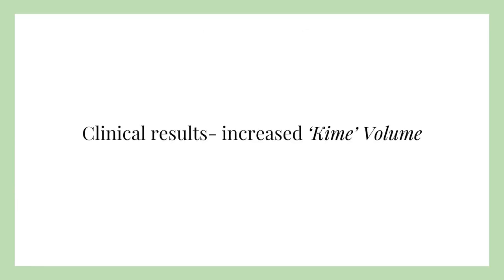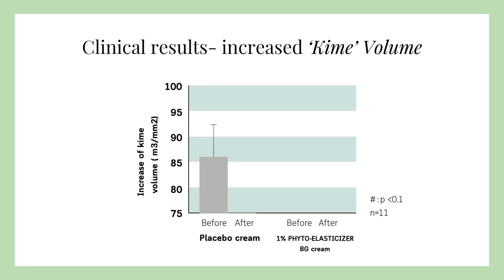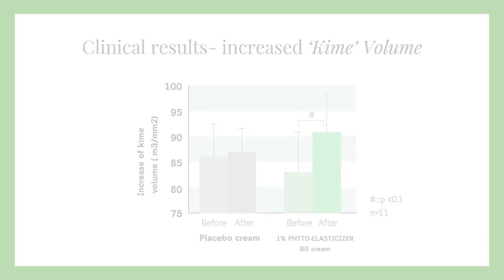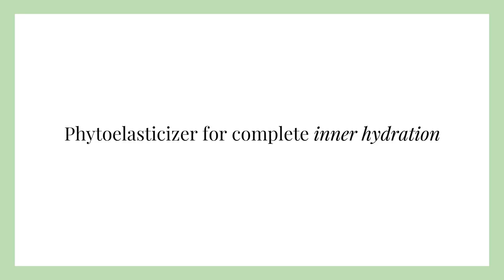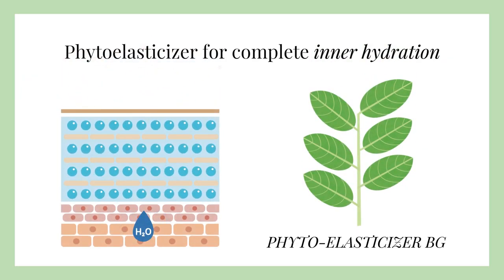After 4 weeks of treatment with 1% of the extract, we saw a significant increase in kime volume, proving that Phytoelasticizer extract promotes inner hydration levels. This winter, the weather may be drier, but your skin does not have to be. Phytoelasticizer BG provides complete inner hydration for smooth, hydrated, glowing skin.